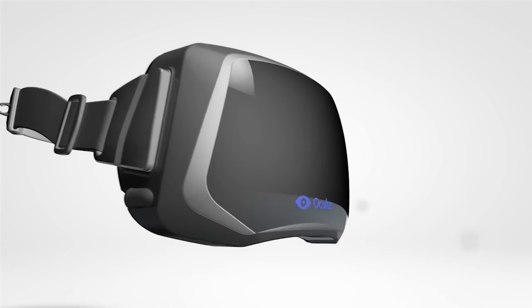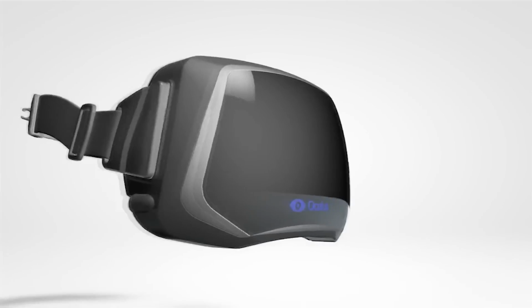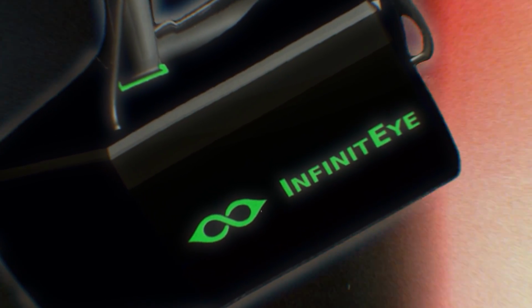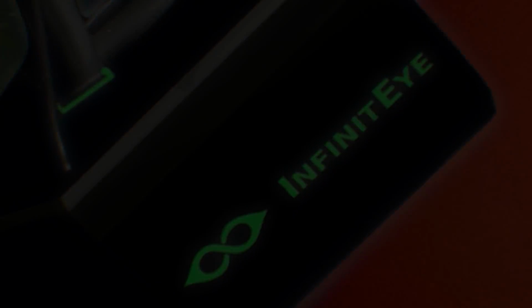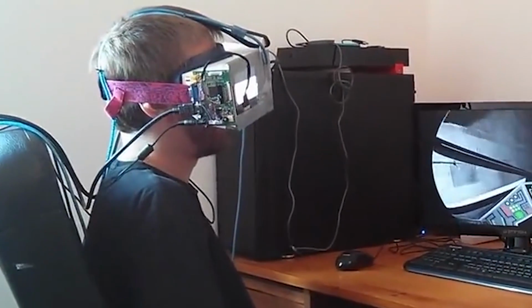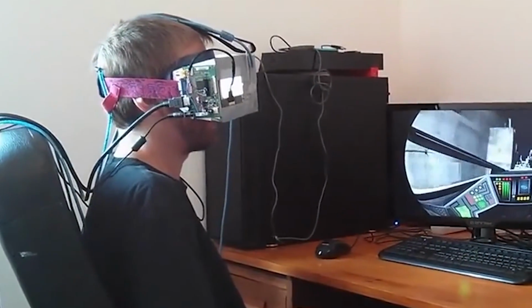But from that same exact forum where Oculus got its start, there was another, a VR headset with a totally different goal and mindset, the Infiniti. This is Lionel Anton. He's a tinkerer. As he told me, he is fascinated with big screens. And that fascination in 2011 led him to build the biggest screen possible, a wide field of view VR headset.